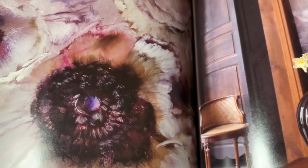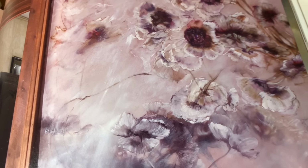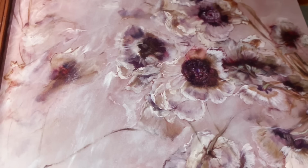You can see here the murals. I mean, look at this. Yeah, I love this room so much. It's such a dreamy quality, and yeah.